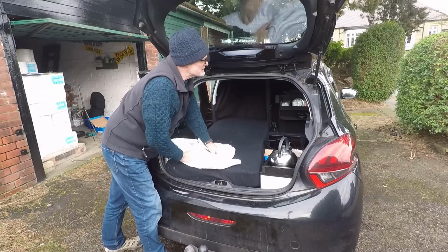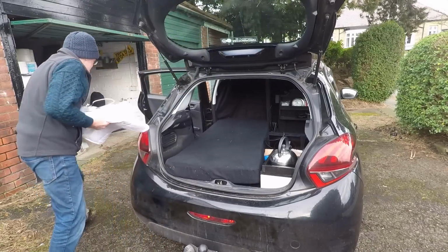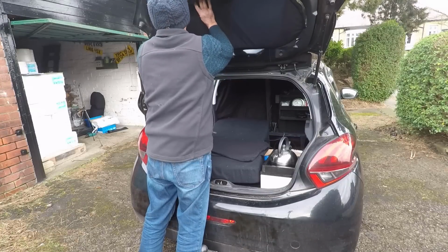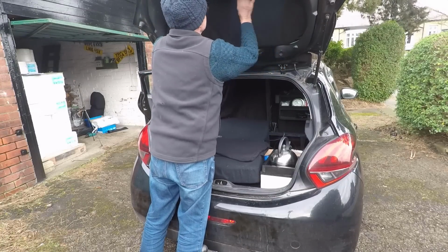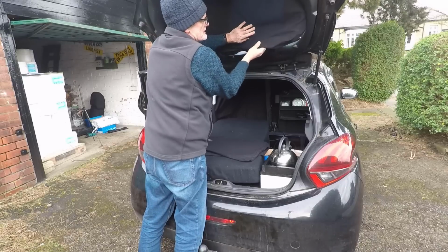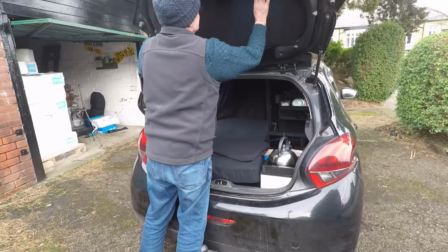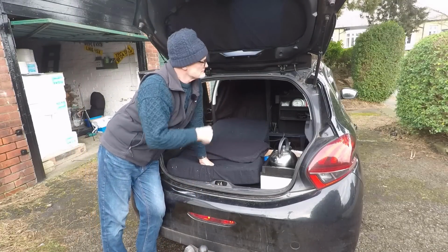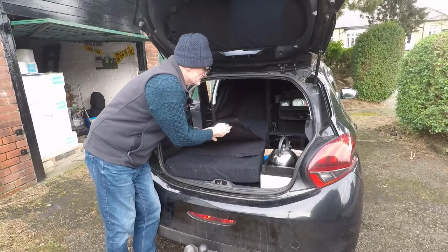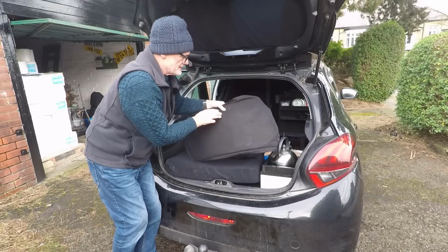So the only last thing to fit now is the window blinds. You've probably heard the magnets, they just stick to the steelwork around the window. Just got these two side ones to go on, and that's everything fitted, I think.